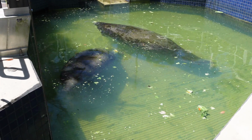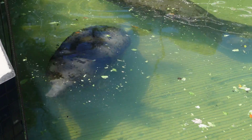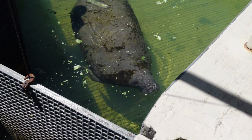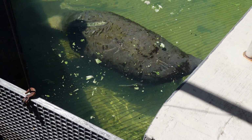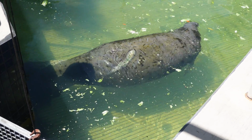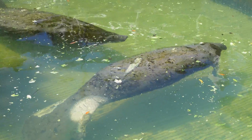It's early April, and there have been 38 manatee rescues already here at Homosassa since the first of the year. Hello, you sweet one. Oh my goodness. Yeah, a lot of them get injured.